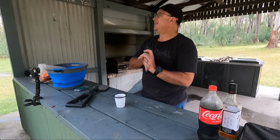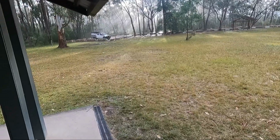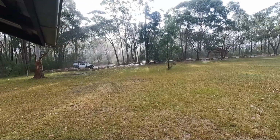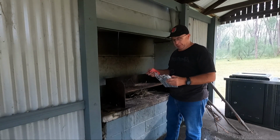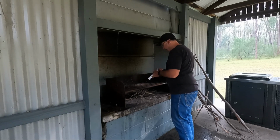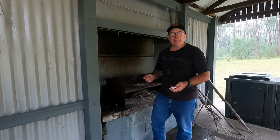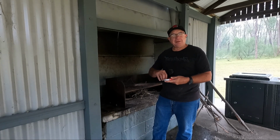How good's this? Out in nature, it's now bucketing down. So no different with this setup. I hope you can hear me. Couple of fire starters. This will actually be the first time I've cooked like this myself, so let's see how it goes.